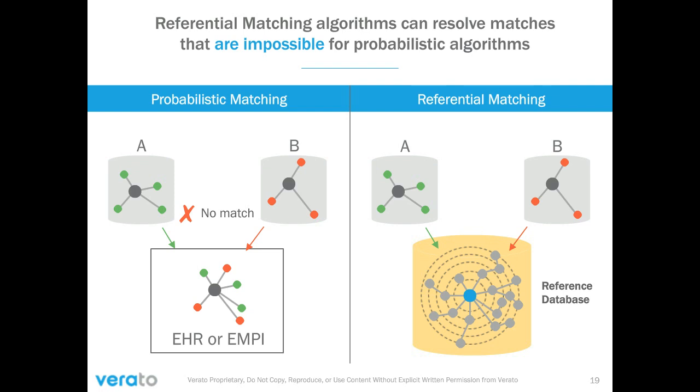But with referential matching on the right-hand side, if you presume that in that yellow reference database we have a picture of this person that includes both old addresses and new addresses, old names and new names, nicknames, correct names, old phone numbers, a whole spectrum of data about the person, then you don't need to map A to B and see if there's enough overlap to declare a match. Instead, you can map A to the reference database and B to the reference database. And if both A and B land on the same reference identity, then A is the same person as B, even though the data you're looking at seems to have very little correlation at all.